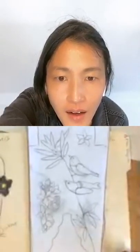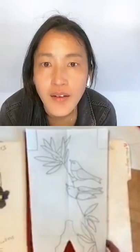Just doing these types of sketches. Nice. Right? So just pencil sketches. And then we get down to the pounce. This was the drawing they chose. And then there's a sample.